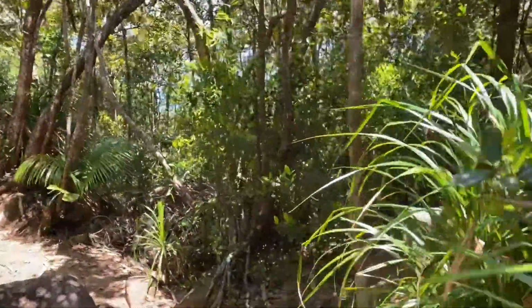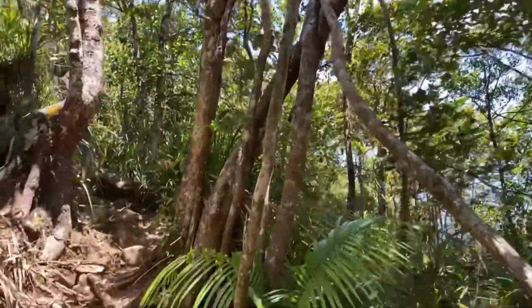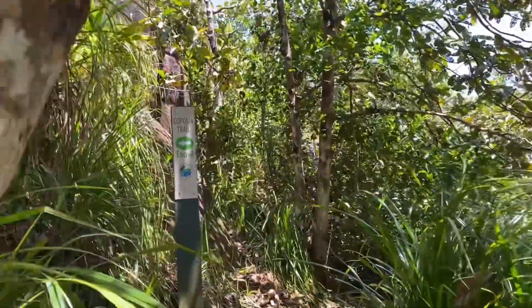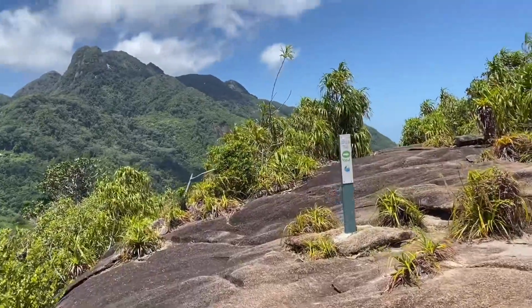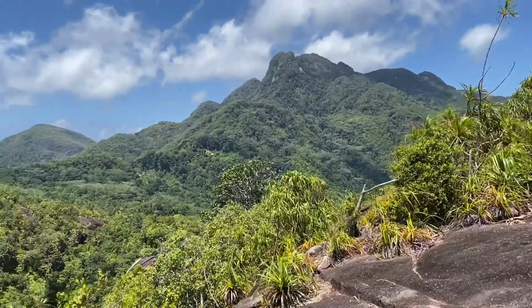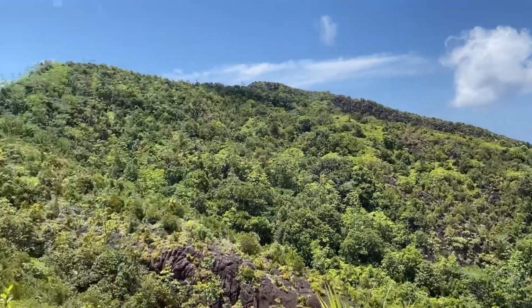I guess we're almost there. Looking stunning already. So many meters to go. Let's go. Fast. Okay, guys. Okay. It's beautiful. So you can see the view from up here.